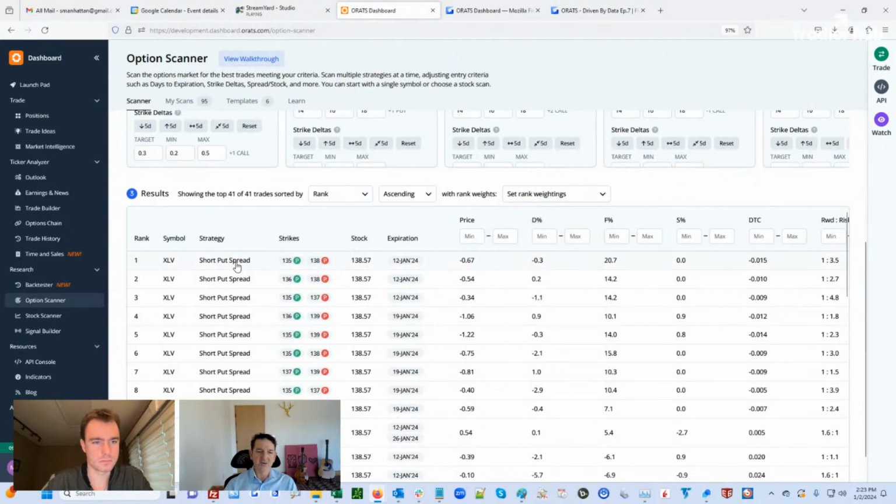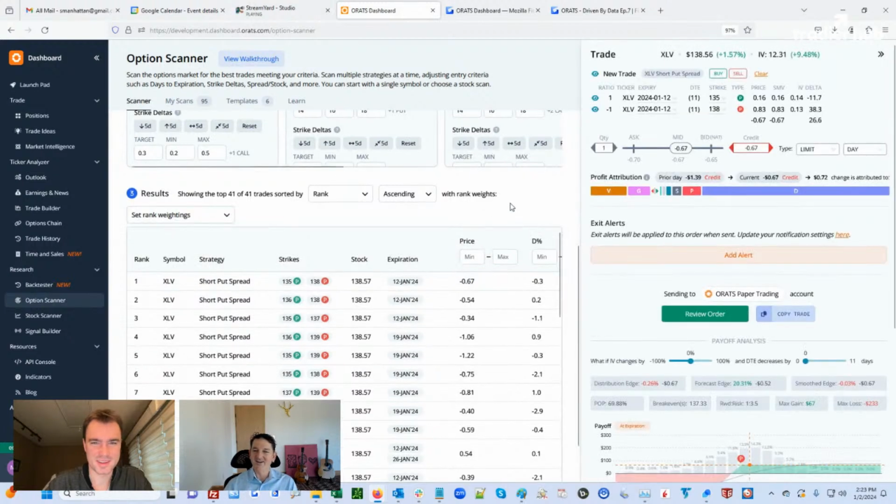So that's why they like a short put spread. Should we do a short put spread or my call calendar? Let's do a put spread. All right, I knew you were going to say that. All right, XLV. So let's look at a couple of these put spreads and see how we feel about it.